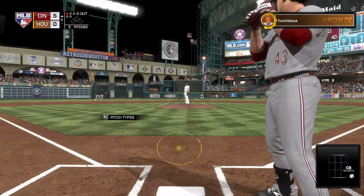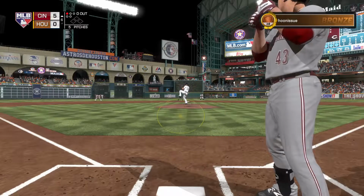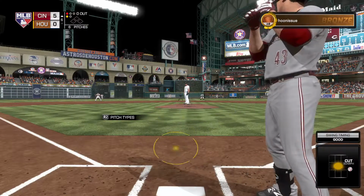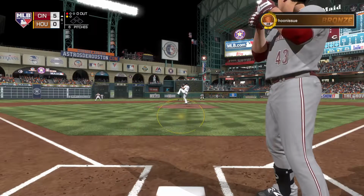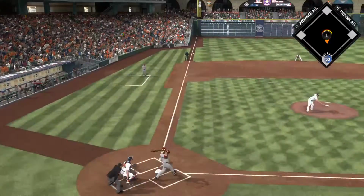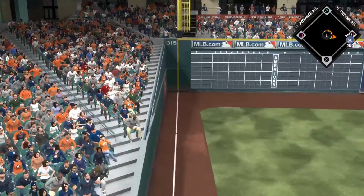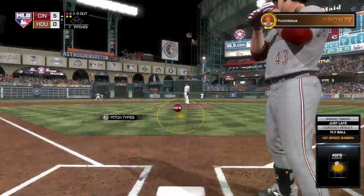And he lays off there, 1-0. The 1-0 delivery. A swing and a miss on a ball that jammed him. And this is in the air down the left field line and into foul territory. And this will fall, but it's a foul ball.